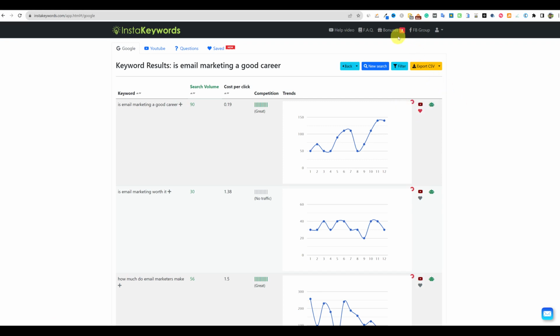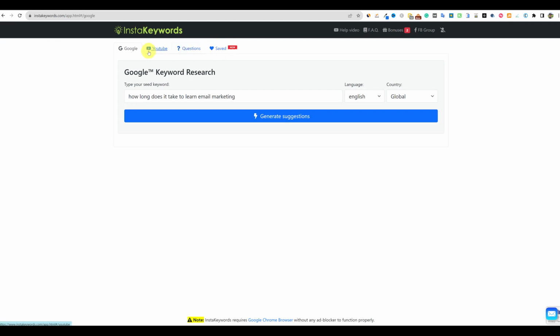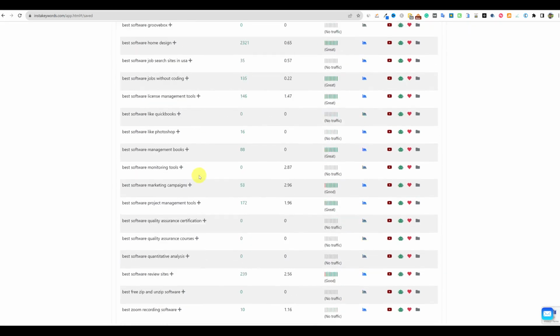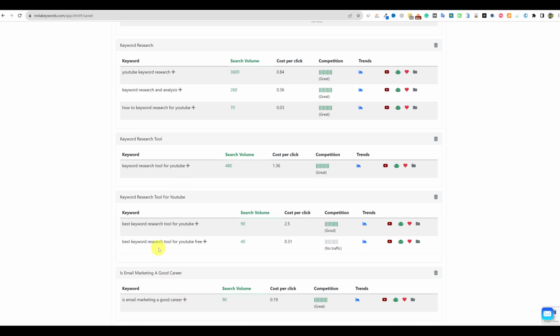I found one. Let's see if I can go up here, just go back to new search. And then we can go over to our saved keywords. And then we'll look and see if I can find the ones that I just added in. So we have, oh yeah, another couple of cool ones. Best keyword research tool for YouTube. We have some good keywords right over here. And then you can just push the heart button, come back to it, and is email marketing a good career? So that would be another one.